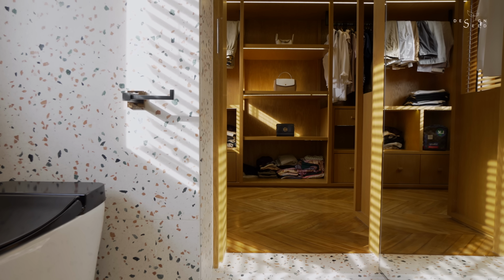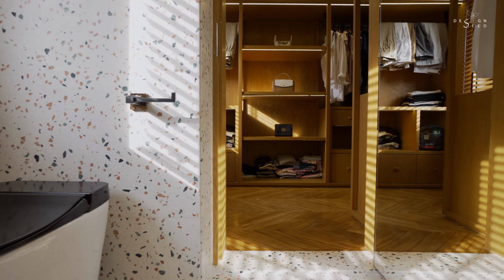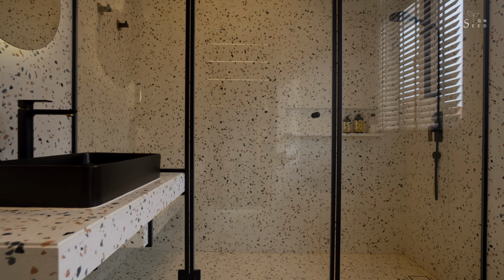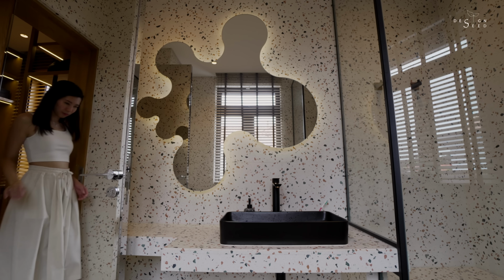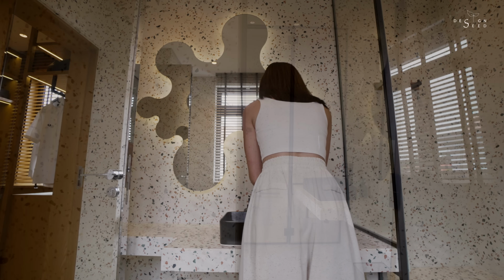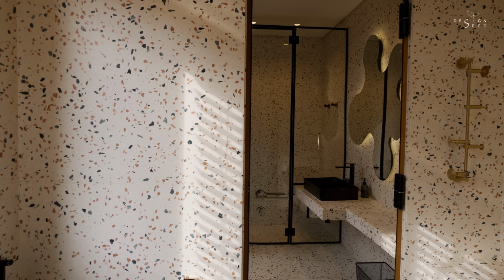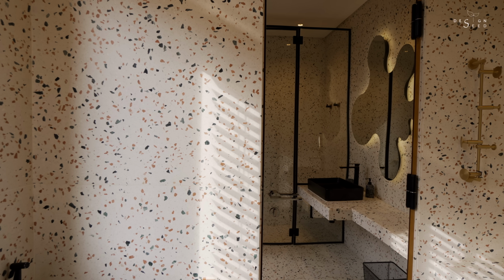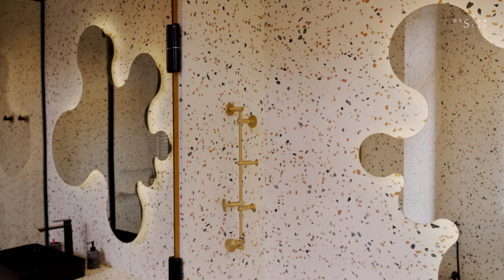The ensuite bathroom greets us with unexpected dotted terrazzo in the walls and flooring, adding elegance and vibrancy. Creating visual contrast to the terrazzo are the gold and black accents. An organic shaped mirror backlit by LED brings colorful playfulness to a minimalist bathroom, making it seem bigger than it actually is.